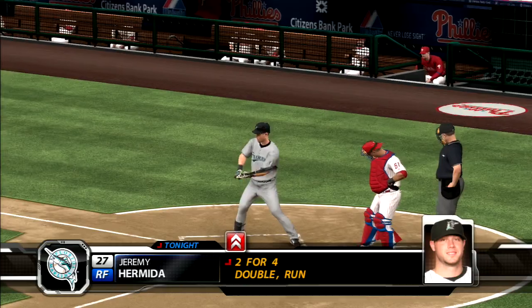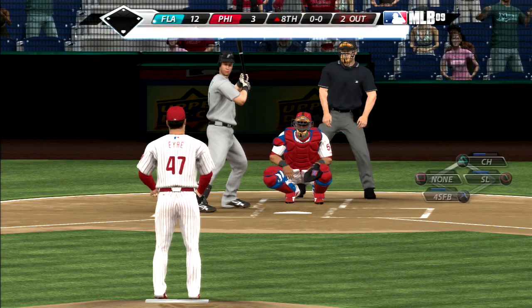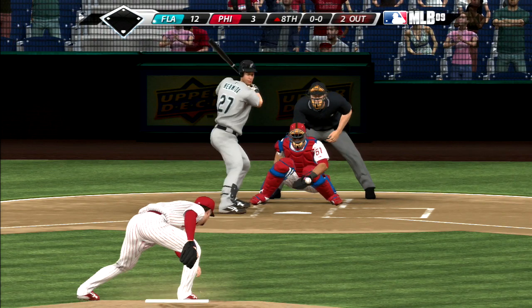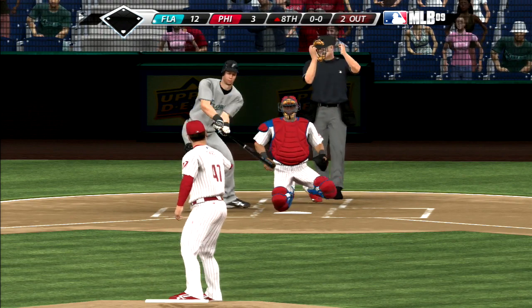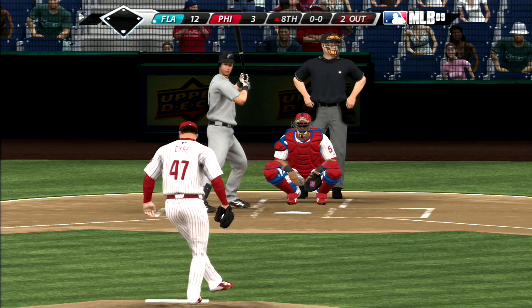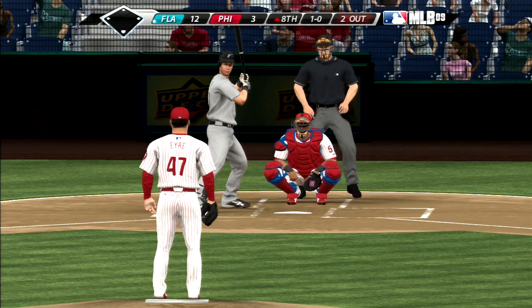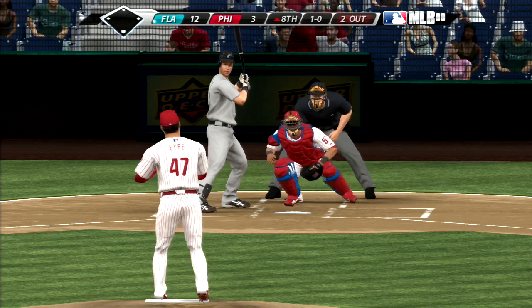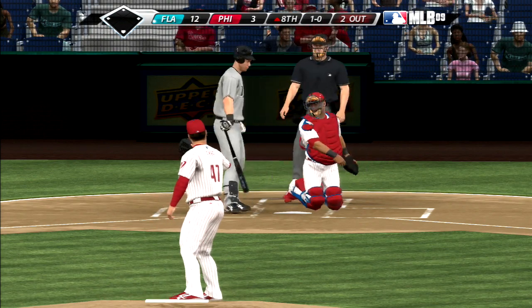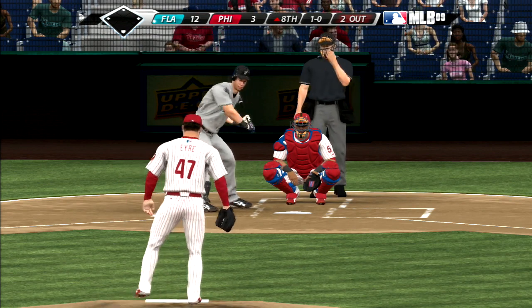Jeremy Hermida will get another shot. Struck out swinging his last time. Ball 1. And this is the 5th pitcher they've used in the ball game, so that bullpen's getting awfully lonely down there. Don't give it to him. Fastball got him to swing through it. It's 1-1. That is such a valuable weapon when you can spot the fastball down there.